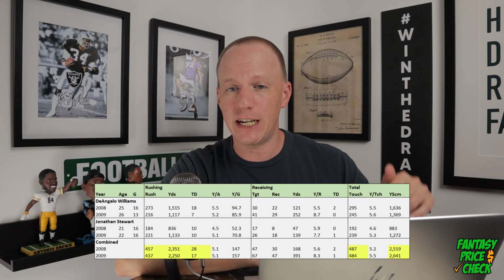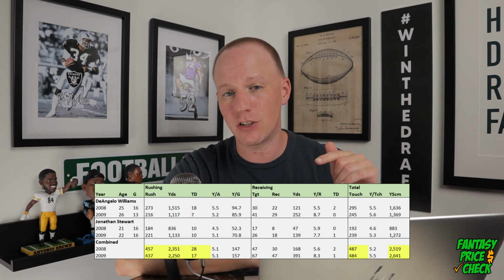The point that I want to make here is that elite rushing offenses with two stud running backs are capable of getting both guys 200 plus carries and over 1,000 yards. Marlon Mack and Jonathan Taylor could easily combine for 440 rushing attempts and 2,200 rushing yards. D'Angelo Williams and Jonathan Stewart did it in back-to-back years in 2008 and 2009. We've already seen the Panthers pull this off twice, and I think that the Colts are next with Marlon Mack and Jonathan Taylor this year.